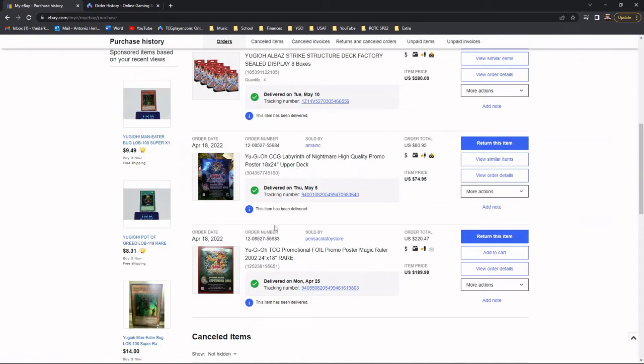They were very pricey, I will admit, more so for the Magic Ruler one, obviously being significantly older than Labyrinth of Nightmare, but still very much both Generation 1 era of Yu-Gi-Oh! So the Labyrinth of Nightmare one was almost perfect. It was not as good in condition. It's not like ripped or scratched or torn or anything like that. Like someone didn't give this to their toddler to chew on for a snack. It's in very good condition.